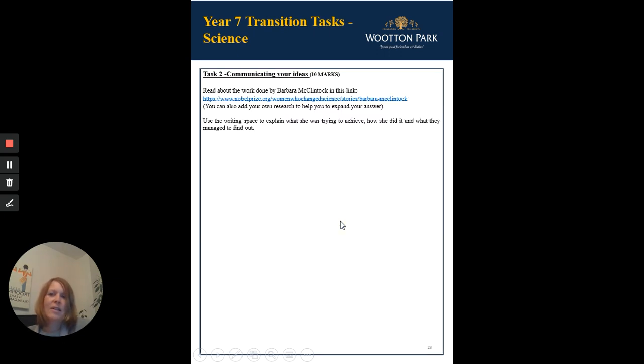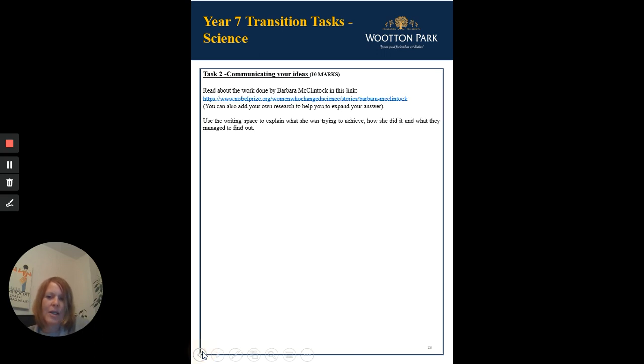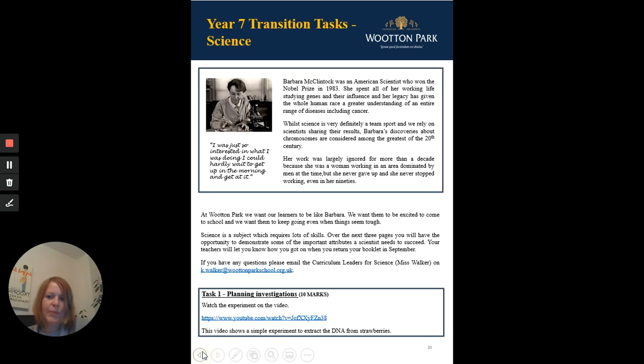The second task is about communicating your ideas. And the third task is about research, which is obviously really important in science. Now I'm just going to go back just to this page.